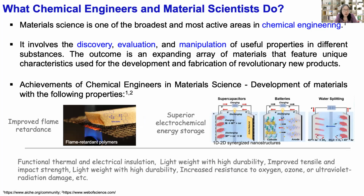Other materials research applications that chemical engineers have contributed to include developing flame retardant plastics and polymers. Considering the large-scale fires taking place in California, the importance of such materials cannot be overemphasized. Likewise, energy storage and batteries are other fields gaining more and more importance as we increasingly rely on these devices in our daily life.